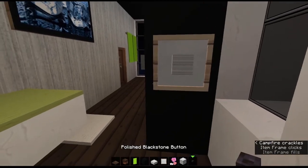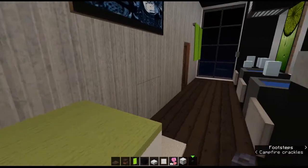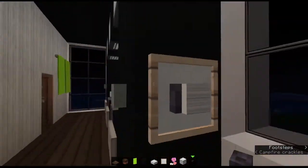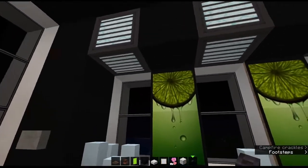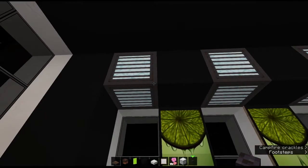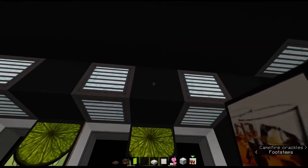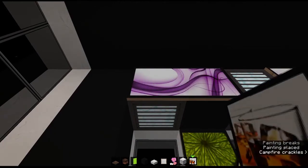Yeah. And there we go. Got good reach. Just gotta go one step over. Well, it's kind of far, but you know what? Screw you. Window there. Three windows there. Oh, this. No. Why are you here? Why are you running? Oh, that would have been a good one.